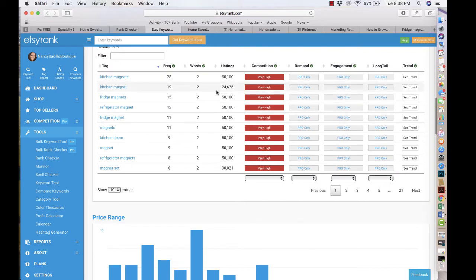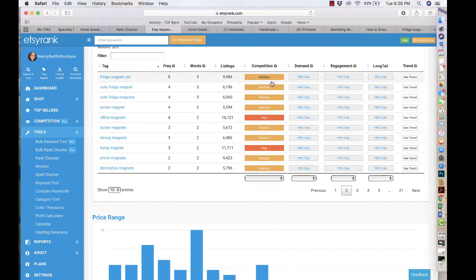Because they're so competitive, you can't really see any in the first page here. So what you want to do is, if you find any keywords that have like 7,000 to 6,000 or less, those are pretty good. Medium competition. You also want to stick with the ones that are low competition because those are the ones that are going to drive you more traffic. So something like this, I'm not saying you have this, but if you have a map magnet, this will be a great one. If you have a bird magnet, this will be another good one. I don't know about this one, super strong magnets, if it fits your category or not. But you can always try it out and see if it does drive you traffic.